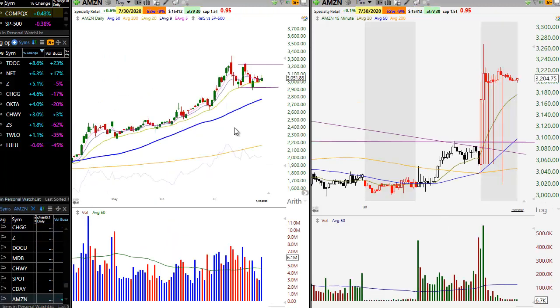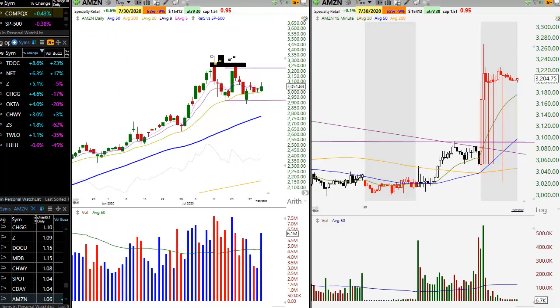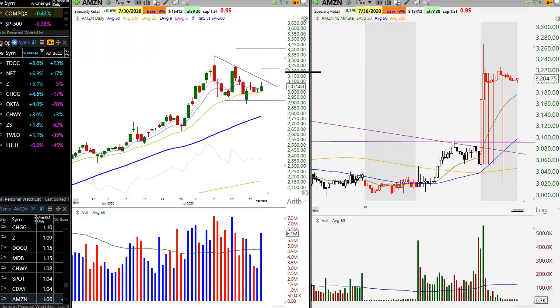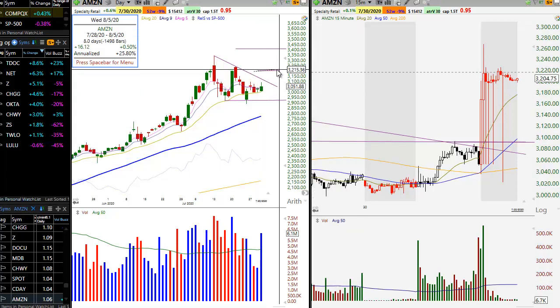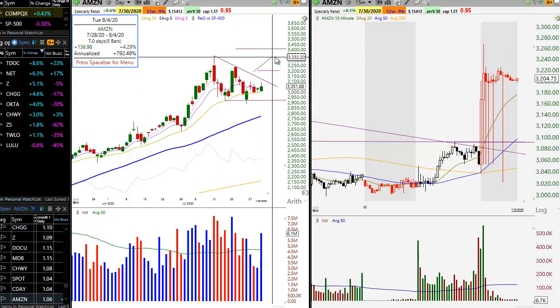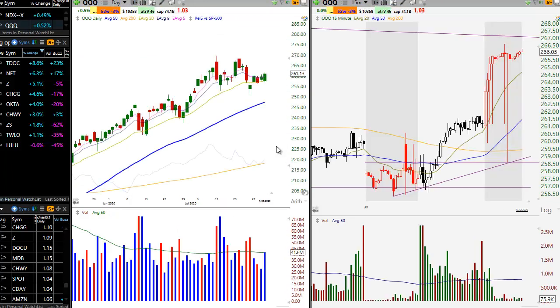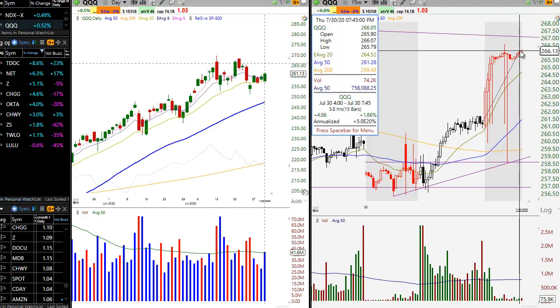And there was also Amazon, which closed at 3204, which breaks this downtrend line, puts the price around right here. So if that holds up, it'll open around 3,200 and potentially move to new highs. So interesting evening. We're going to have probably a higher open as well, with QQQ up close to 2% now from Thursday's close.